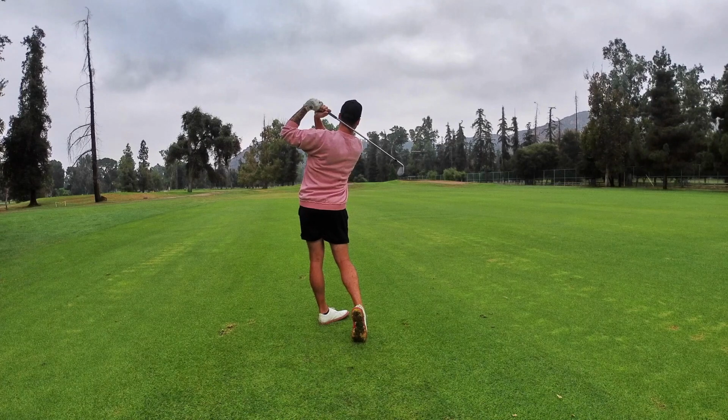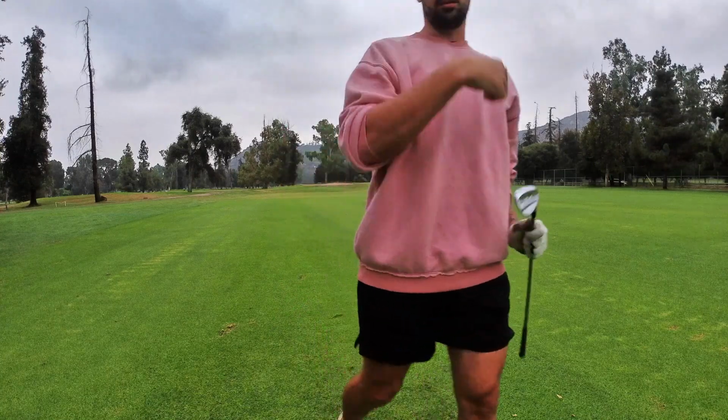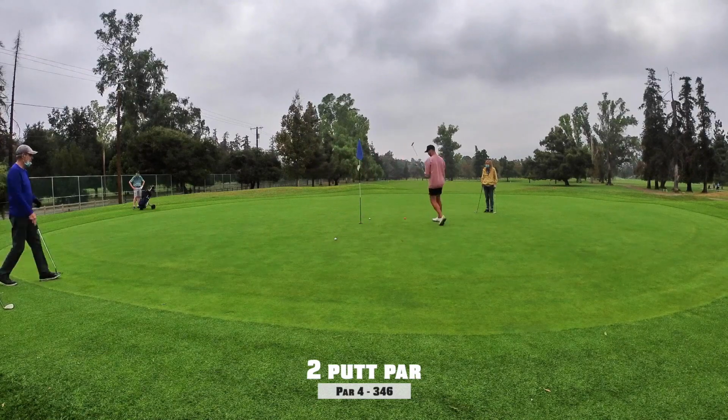Super clean strike, probably one of my best shots of the day. Got all the way back there, stopped, probably got a 10 to 15 footer for birdie. Pretty easy birdie putt here. Pushed it. Gave it enough speed though, easy 2-putt.